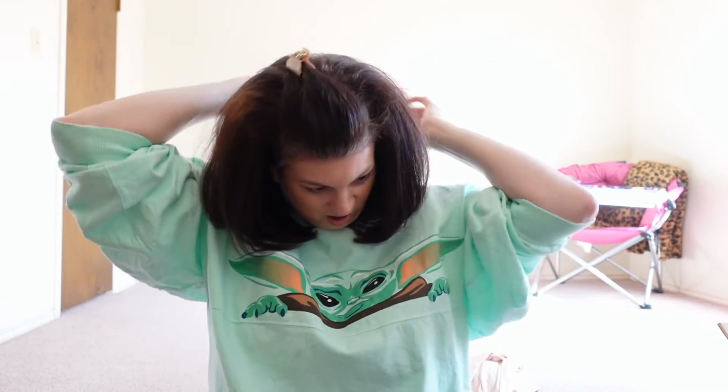So that is the beanie. Very cute. I like it. I'm gonna take that off. Did that ruin my hair? A little bit, but that's okay.